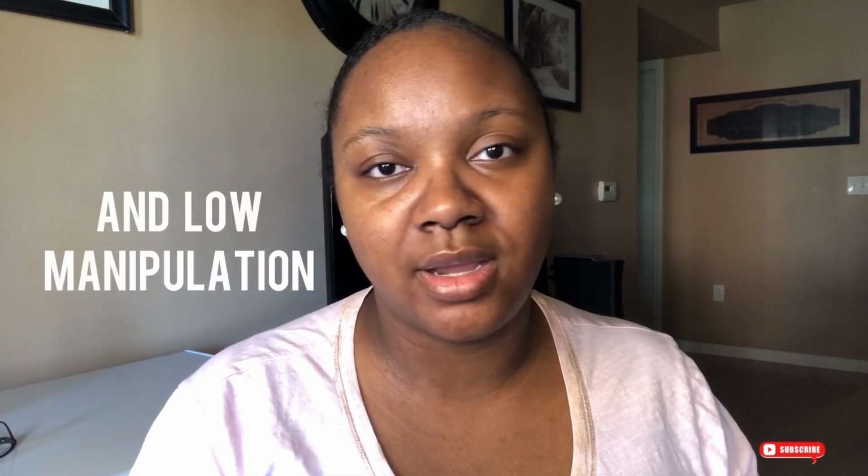So another thing, because I keep my regimen very simple, I don't have to trim my hair but once a year. So I'm gonna insert a clip of my silk press that I did around Christmas last year. I want you to look at my ends before trimming.